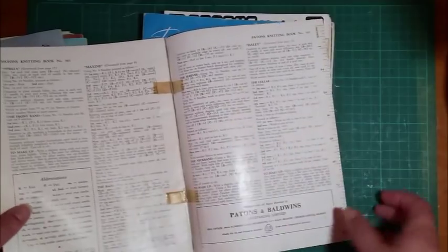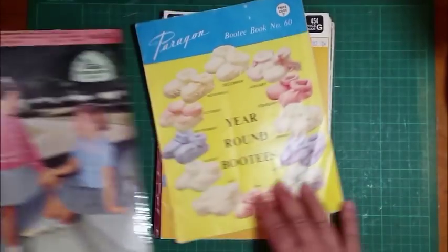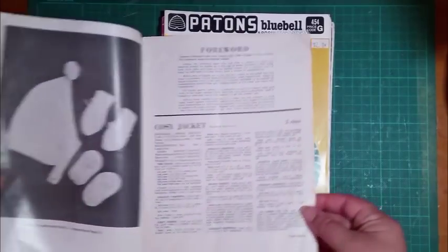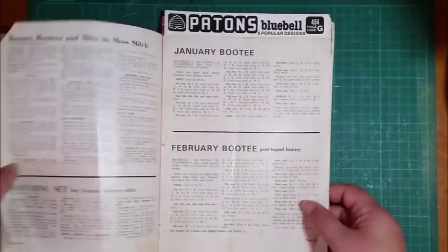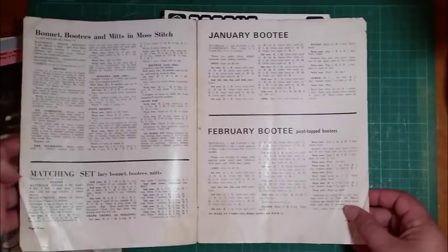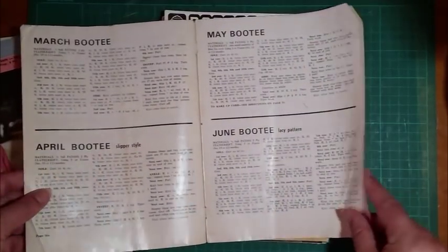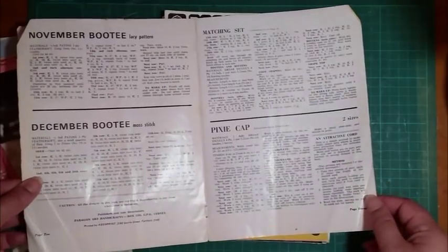That one's got some old tape there. Year-round booties. So this one's got one for every month: January, February, March, April, May, June.